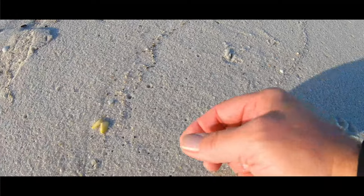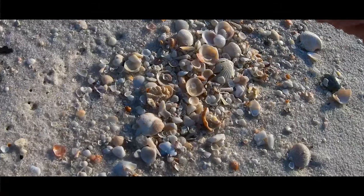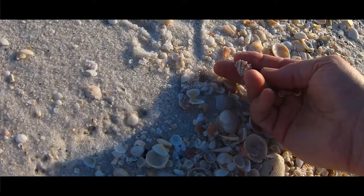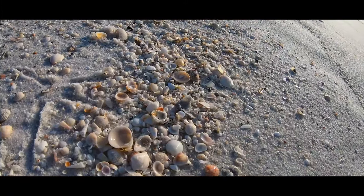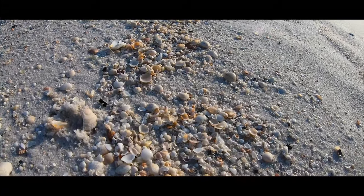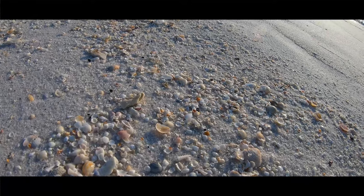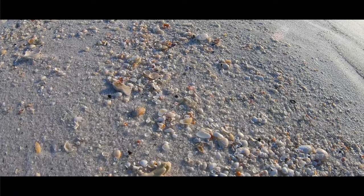Couple cool coquinas right here. Look at that coquina. Imperial Venus. Scallops. Painted egg cockle. All right, I know we have an Airbnb to clean today, so let's go find a spot and go over the shells that we found today.